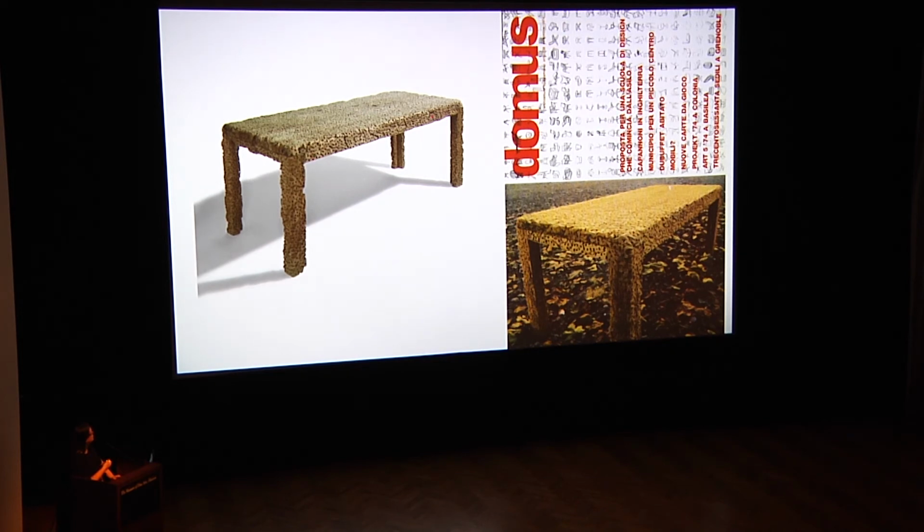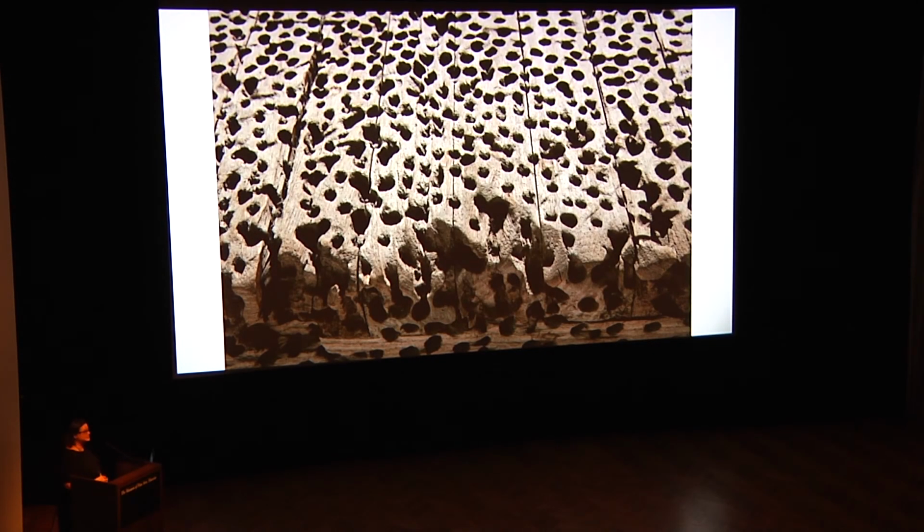partially drilled all of these holes into its surface, and then inserted woodworms and let the woodworms do their digging to create these holes. And he recorded the sound of the woodworms eating away. Unfortunately, the recording is lost, but there's a detail of the top.